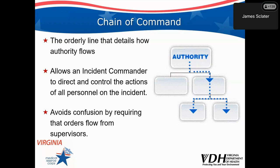Now, that same information as it goes up to the operations section chief may flow linear. That information may actually go right. So we have the operations, we have the finance, we have the logistics, we have the planning. They need to know some of those things too in constructing the plan for the next operational period. So information can flow up, information can flow down, but direct authority is going to flow down.